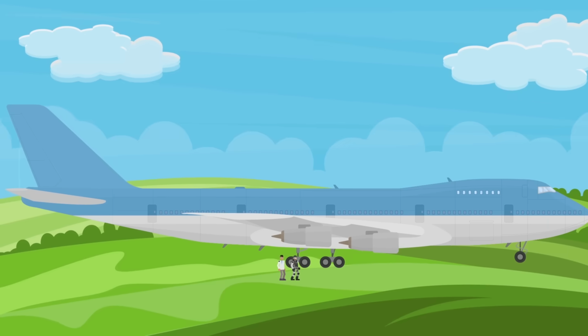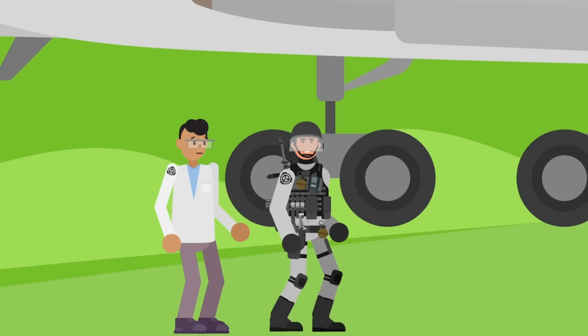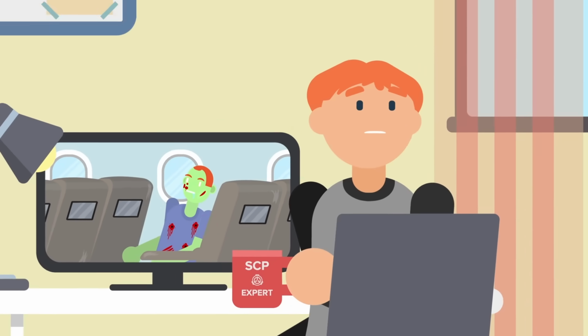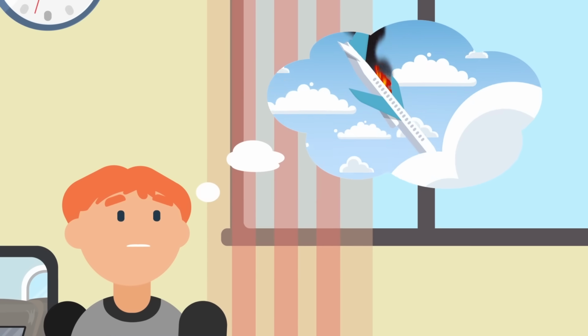Let's recap what we have so far. First, there's the Boeing 747-200 found randomly sitting in a field. Second, it's filled with over 500 mutilated bodies. And third, each one appears to have died from a cause you wouldn't typically expect from an airline accident.